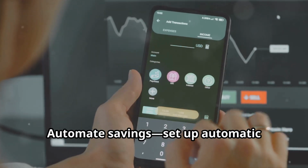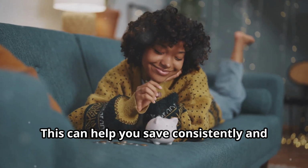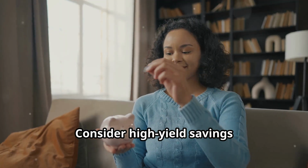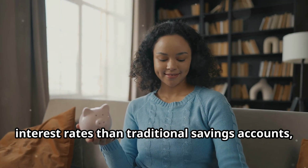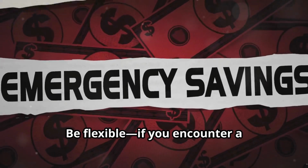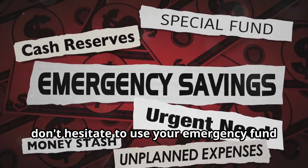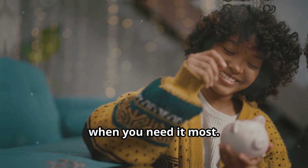Automate savings. Set up automatic transfers to your emergency fund account. This can help you save consistently and avoid the temptation to spend. Consider high-yield savings accounts. These accounts offer higher interest rates than traditional savings accounts, allowing your money to grow faster. Be flexible. If you encounter a significant emergency, don't hesitate to use your emergency fund as intended. The goal is to have a safety net in place when you need it most.